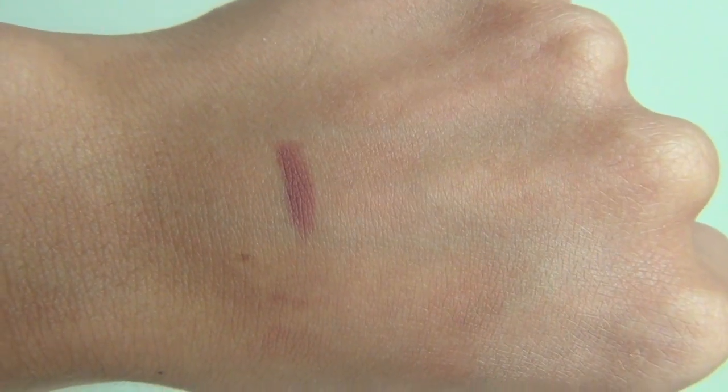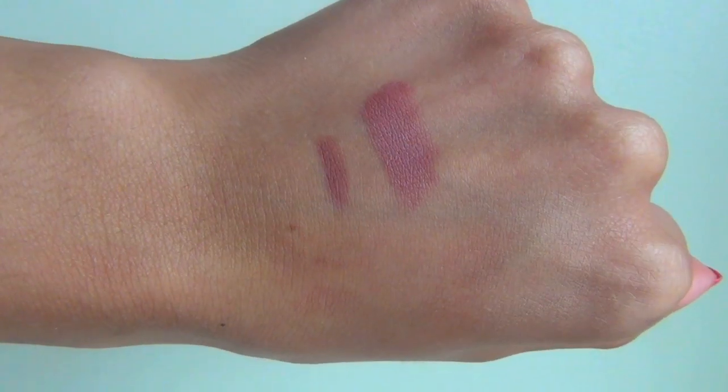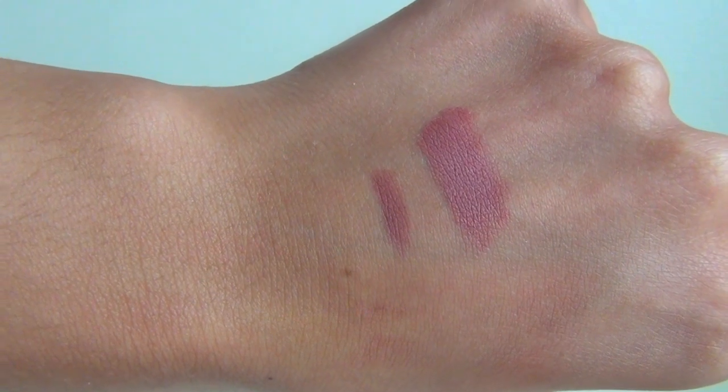So it is MAC Whirl Lipliner. You guys saw I picked this up in my last haul. This lip liner is so creamy, so gorgeous. It's like a mauvey brownie color. And then on top, oh my god, this is my favorite MAC lipstick of the minute. Can we just take a moment? Velvet Teddy is freaking amazing. This one here is a nude, but it's a darker nude. It's a more brown toned nude with a little bit of mauve. It's really similar to Whirl Lipliner, not as mauve and plum, more on the brown side.